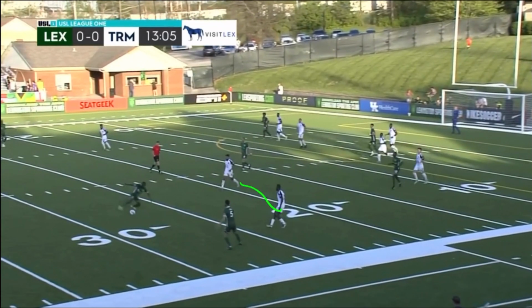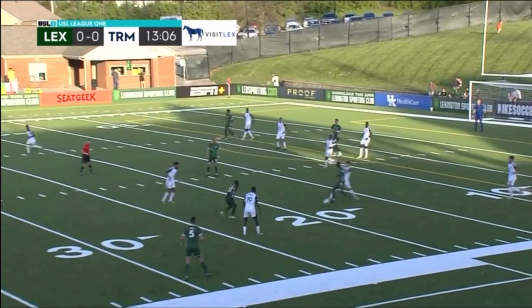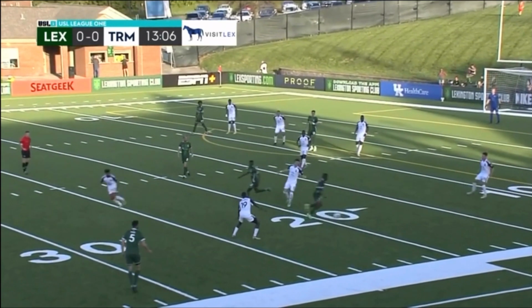To break this line of press, 22 plays that penetrating pass to number 32, but he receives it back to the goal. So the ball is played back to number 22, who can receive it facing the goal and break through that line of pressure.